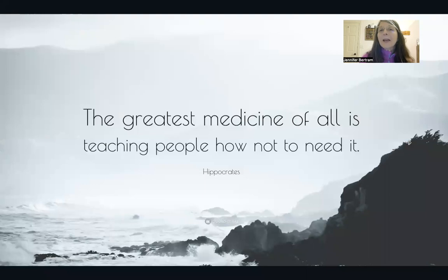I always like to end on this one. The greatest medicine of all is teaching people how not to need it. And in the world of how much money we spend in the US on medicine, it's so refreshing when you can just reach for an oil right next to me, and know that it's going to support me in a way that is natural, and it's not going to cause me any side effects.